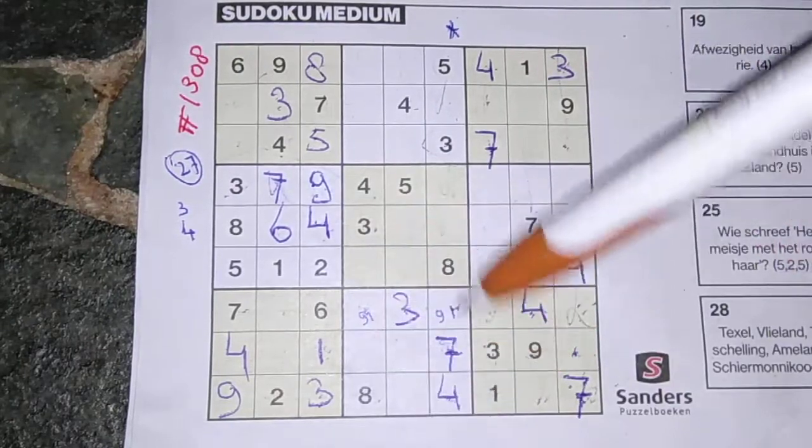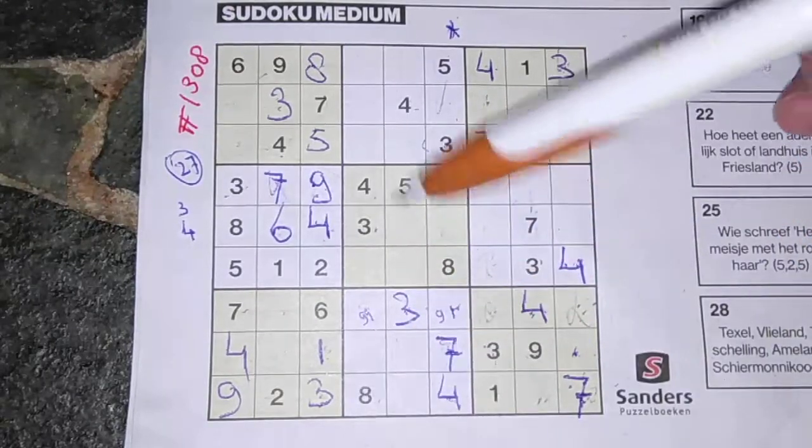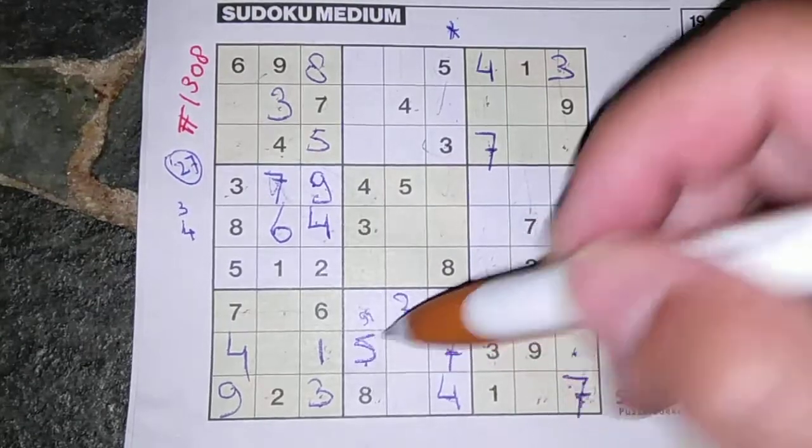How about this big square? 1 and a 9, 5 is missing. We see here 5, no 5 in these two boxes. One box left for the 5 should be here.